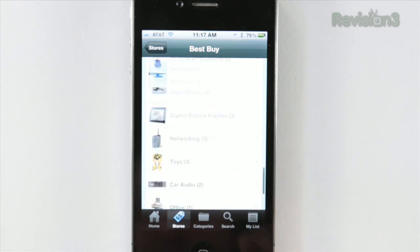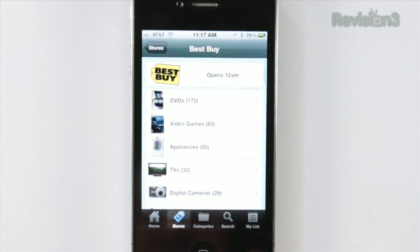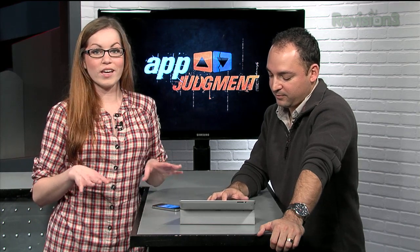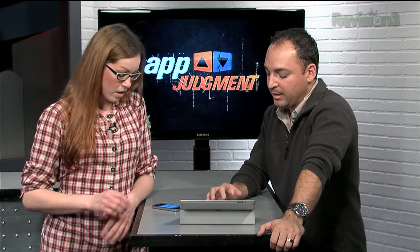I have my list here. It's like an entire Guitar Center coupon for 10% off. Sweet. So it's got specific coupons, so you don't have to cut them out and be all old school with it. You can just show them at the store. Best Buy's got their store organized by DVDs, video games, appliances, TVs. It's a lot of stuff in there, but they did a really good job organizing it.